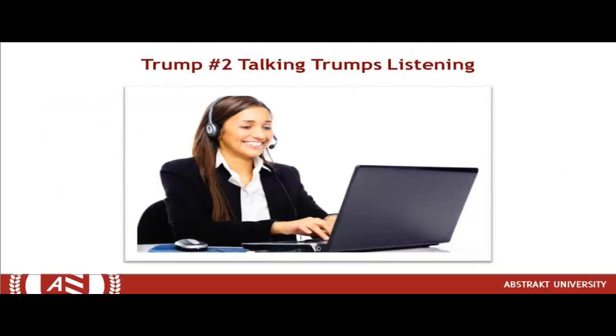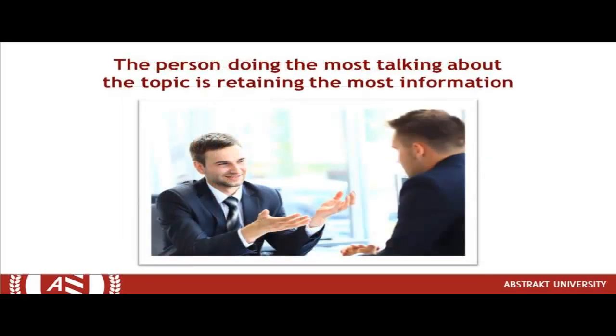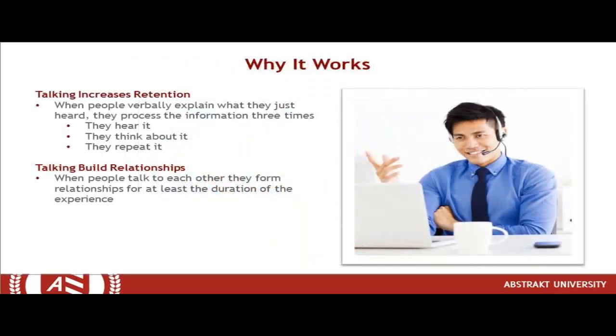The second trump is talking trumps listening, and this is a great example of how to get the brain to revisit content while at the same time increasing engagement from your participants. Instead of actively or inactively listening, it can only take a millisecond, but people have to think about what they're going to say before they say it.